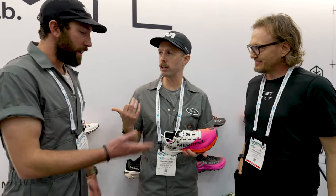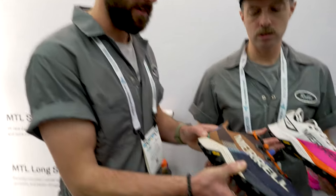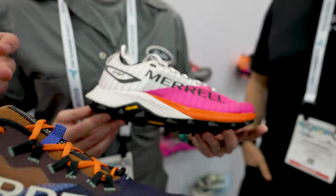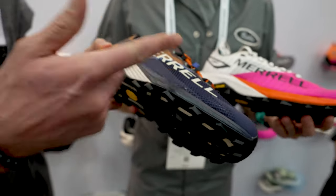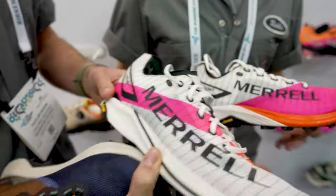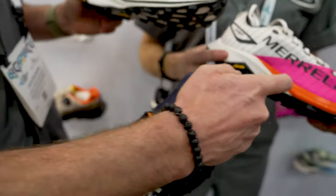Nice. You've been a big fan. Yeah, here's the original version, the MTL Long Sky 2, for comparison, and I've been running in this. It feels much lighter, like you said, all the way around. The ride does change a little bit, but not too much. I like the Matryx itself, coming from the Skyfire too. It just has a little more underfoot.